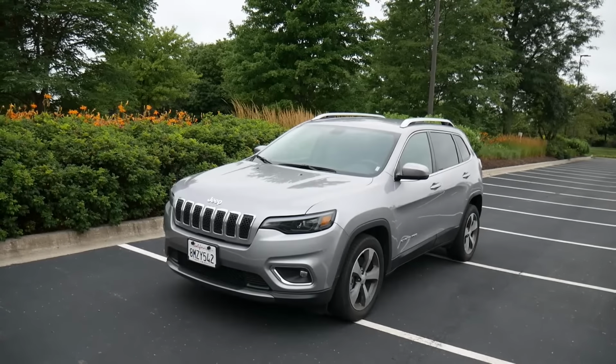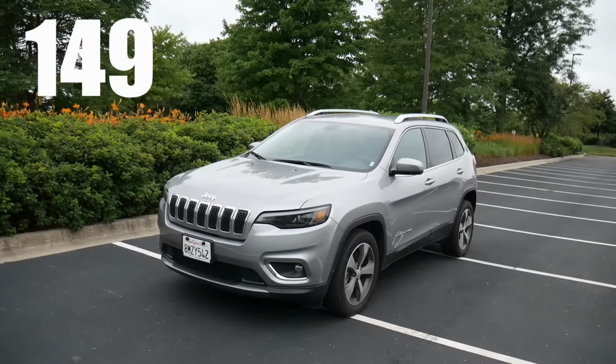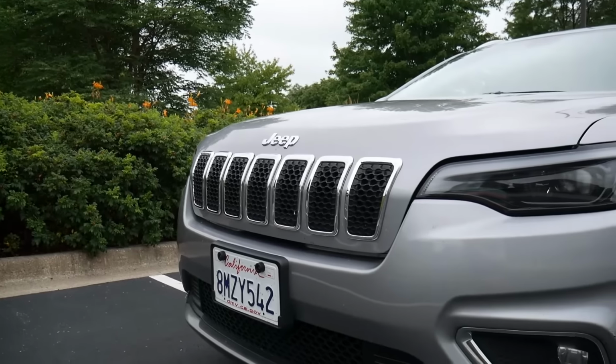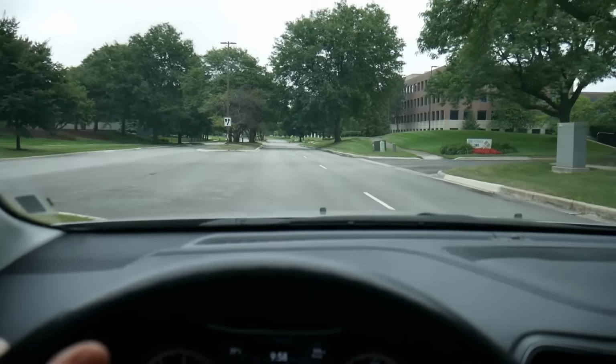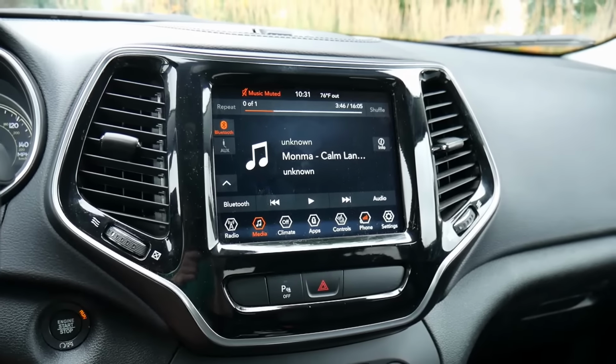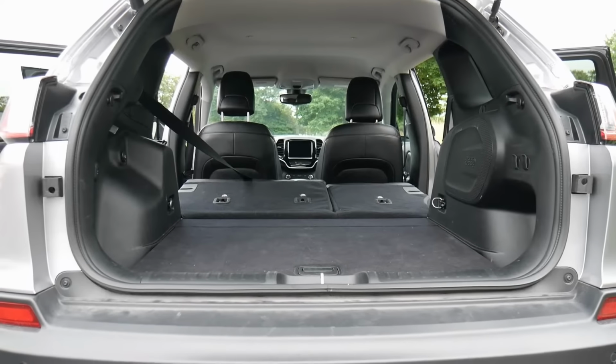Welcome. This is my 149th rental car, and today I'm driving the 2020 Jeep Cherokee Limited. This is a full-size SUV that's pretty fun to drive, has some updated technology, and actually has a decent amount of storage, so there's plenty to talk about.